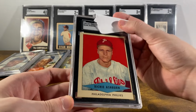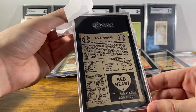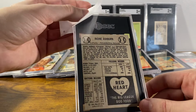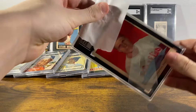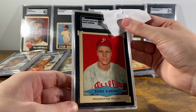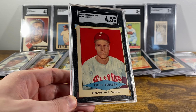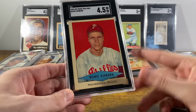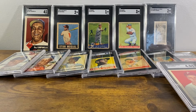Here's a 54 Red Heart Richie Ashburn, super sharp corners, super sharp color, and maybe the back, I'm assuming, is what knocked the grade a bit, because it looks like it's miscut on the back. I don't know if it's just me, but I feel like I've seen a lot of these Red Hearts where the backs are miscut more so than the front. I was hoping for like a 6, honestly, hoping they would ignore the back centering a little bit more than the front. And it came back a 4.5, so I wasn't super thrilled with that one. Not sure if I'll leave them in the holder, maybe. I haven't really thought about it too much yet. But either way, it's a great looking card, and the Phillies colors go great with the red background. Either way, that was one that was worth taking a shot on.